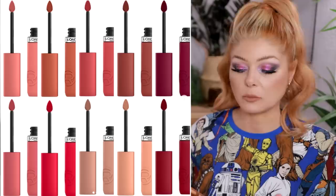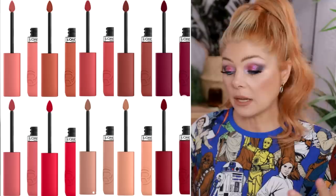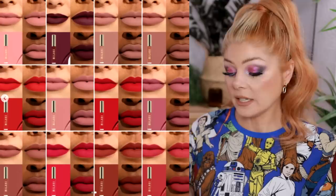I think it's coming soon, or is it available now? Yeah, it is available now. I'll try and find it and I will link it down below. And also, Milani is coming out with what seem to be powdery liquid lipsticks as well. A Stay Put Liquid Lip Longwear Lipstick.